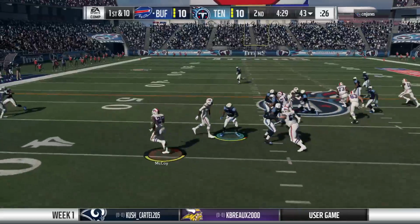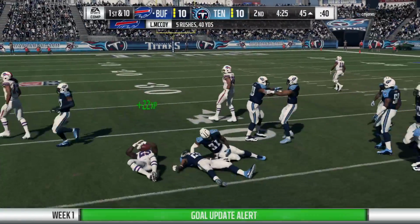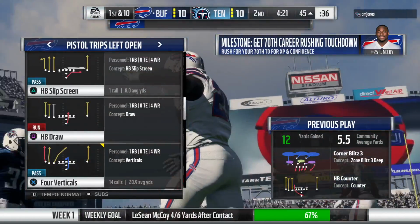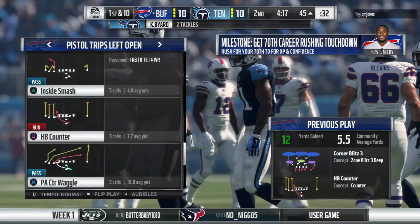Now a first down carry here for McCoy. And he'll be taken down across the 50 at the 45 in enemy territory. 12 yards that time and a Bills first down. Absolutely love the run right there.